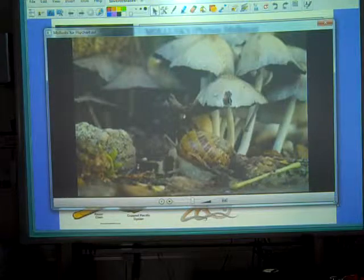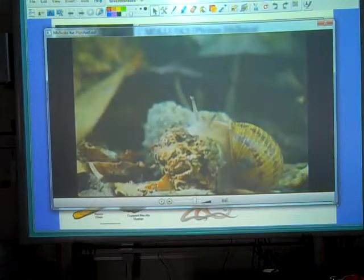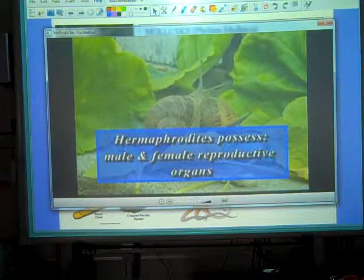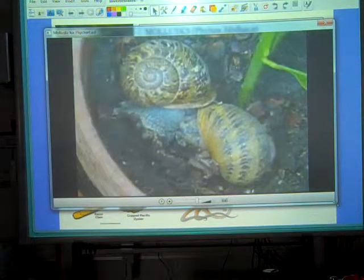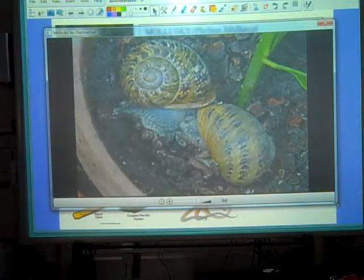Snails and slugs possess a rough, rasp-like feeding tongue to shred plant material before it is ingested. Snails are also hermaphrodites, meaning they possess both male and female reproductive organs. Nonetheless, they still seek out mates to fertilize their eggs.